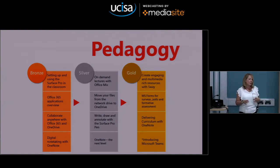We got fantastic before and after photos from our head of law. The before picture was bags carried around campus with files, folders, notebooks in. The after picture, just the Surface Pro. Everything's in OneNote. So we did this with a bronze, silver and gold to give some structure so that staff could see a starting point and how they might progress through.